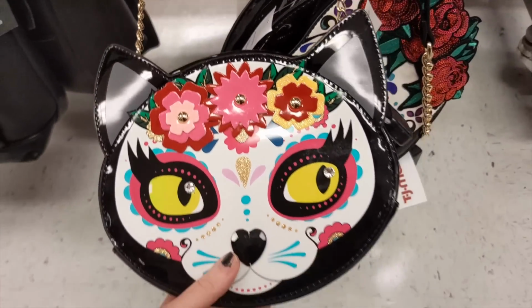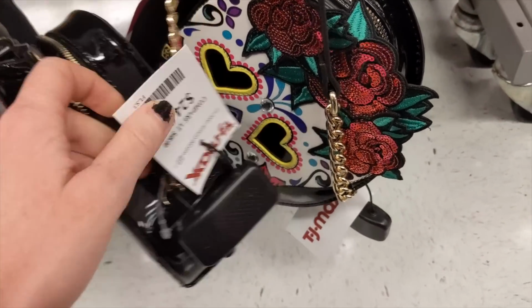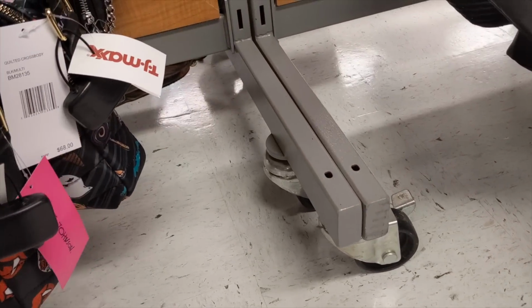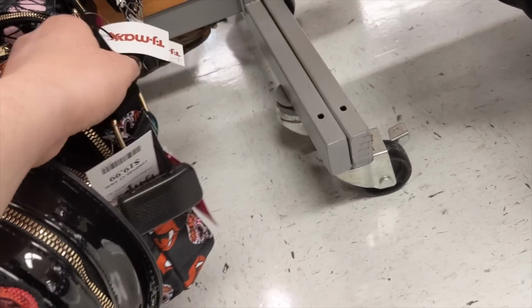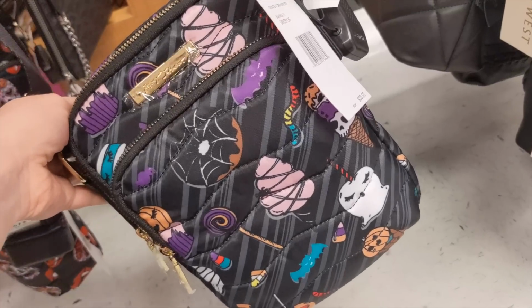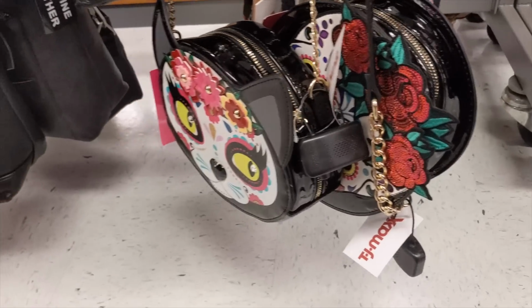They had a sugar skull cat bag, they had a skull bag, and those are kind of more plasticky, and then they had 2 other bags. One was a vampire fang lip combo with a sugar skull, and the other one, in that same cloth padded material, had adorable Halloween cupcakes and treats. It was so stinking cute. Those are also very well priced. The cloth padded ones were only $19.99, and I believe the plasticky feeling ones were $24.99.